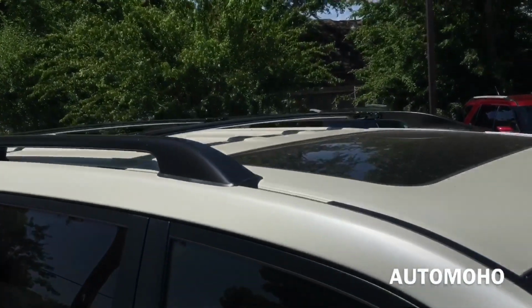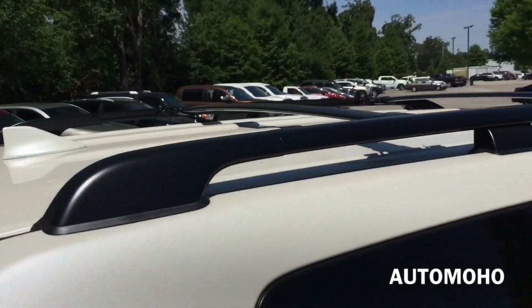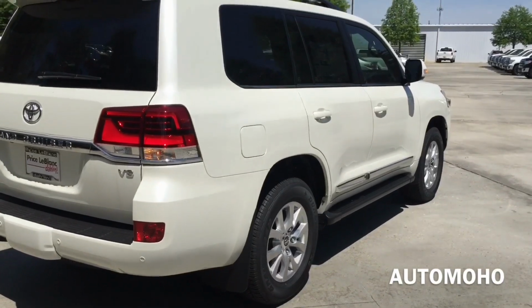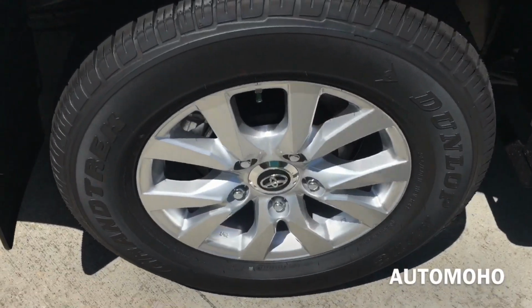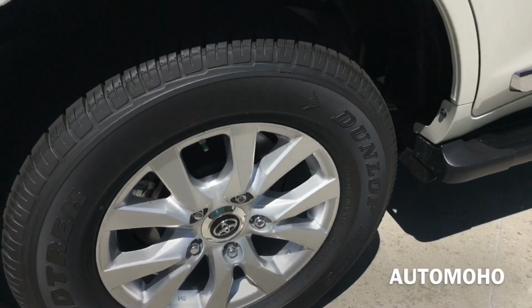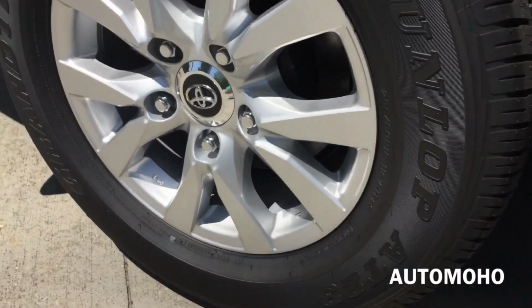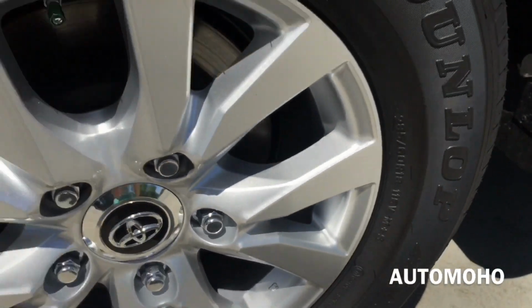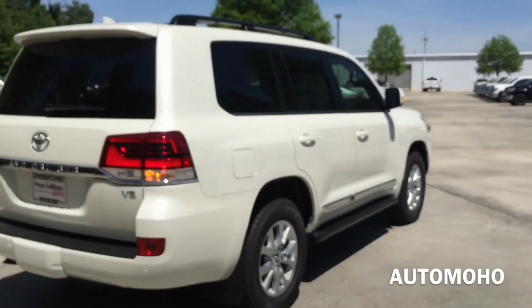On top you can see the sunroof that can be tilted up or slid open for an open air feeling. And you can also see the black roof rails there. Rear wheels are also 18 inches and come with 285/60 tires as well. It also features power-assisted internally ventilated brake discs with 2-piston brake calipers for the rear, and comes with the Star Safety System, which includes stability control, traction control, anti-lock braking system, electronic brake force distribution, brake assist, as well as smart stop technology. Tire pressure monitoring system is also equipped on all 4 wheels.